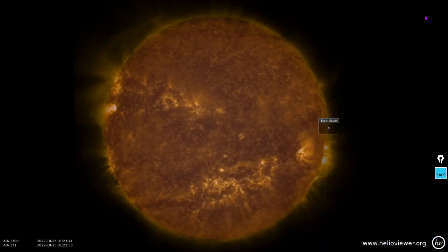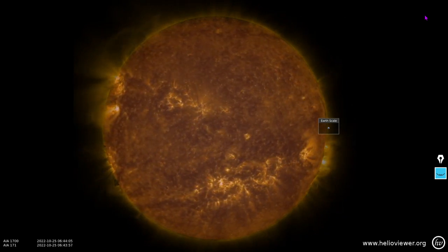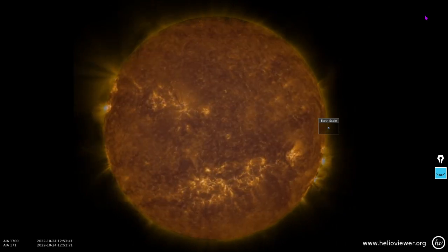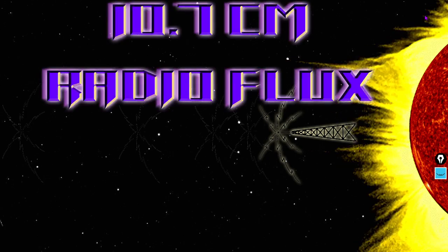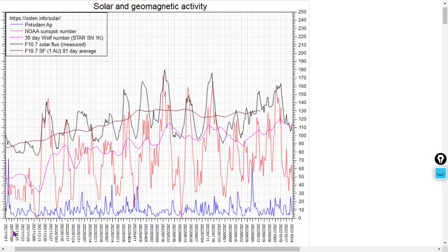That's the last 24 hours from SDO, the extreme ultraviolet spectrum in 171 angstroms and 1700 angstroms. Again, we have seen an uptick here, the 10.7 centimeter radio flux now back up to 115 solar flux units. There is the 1-year graph to put that in context.